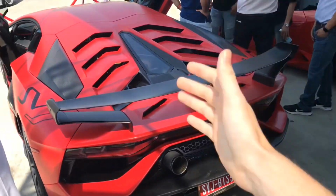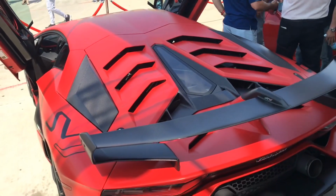Hey, welcome back to the channel. Welcome back to the vlog. We're at Aston Dallas yet again this year. Not for a Pagani, no, but for Aston's new SUV. It's very interesting. Here we go, here's an SVJ. It's a matte red. I wonder what you guys think about this color.